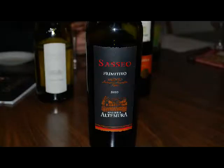It's the Sasseo Primitivo, and this is from the Masseria Altemura. Butcher some more pronunciations, apologize for that. This is from Puglia. I'm glad you're doing it. Yeah, I'm really bad at it. Somebody's got to do it. I don't know, and that's who we are, right?